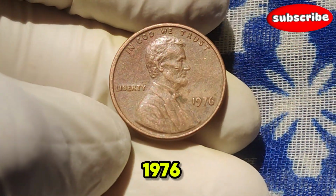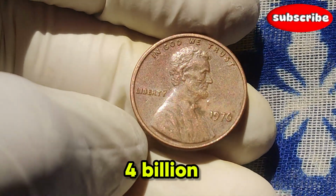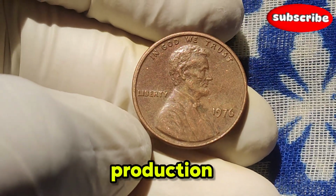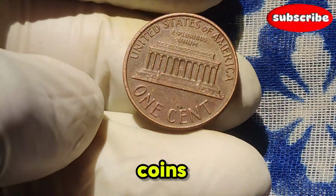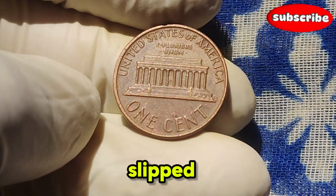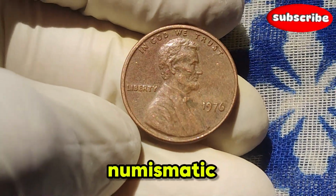The 1976 penny also attracts attention because of the Denver Mint's massive production that year. With more than 4 billion coins struck in Denver alone, the Mint operated under intense production pressure. Dies were used for extended periods and presses operated continuously to meet the demand for coins. Under such conditions, it is not surprising that small errors occasionally slipped through the Mint's inspection systems. Each error coin that entered circulation became a small piece of numismatic history.